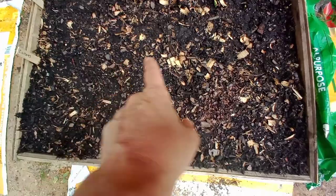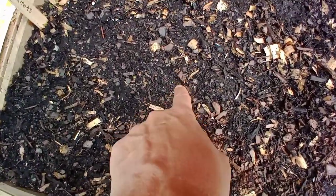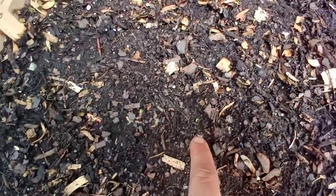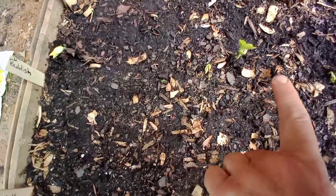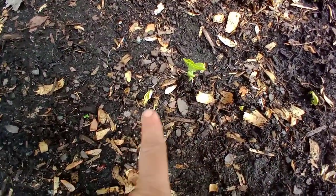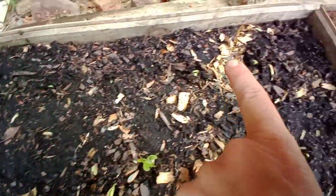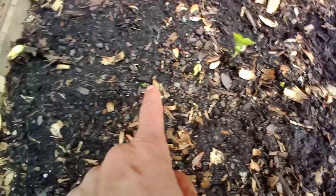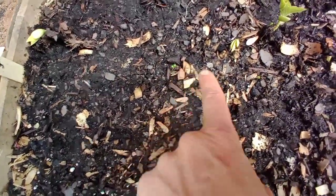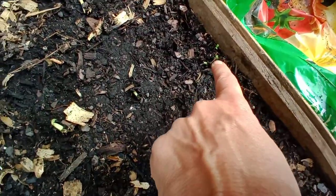Over here, I planted those multicolored carrots. I may have mentioned it before, but am I already getting sprouts? Look at that. And radishes, those white radishes, beans, look it. My beans, finally, they're coming up. Oh my gosh, these are pole beans. I just pray everything goes well. But look it, is that a radish? I don't think it can be a radish. Oh look it, there's a bean over there.